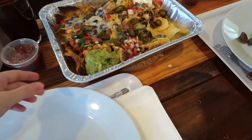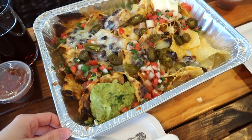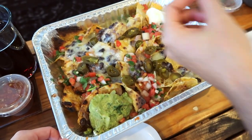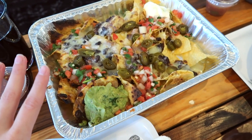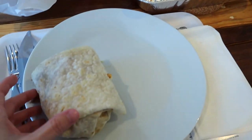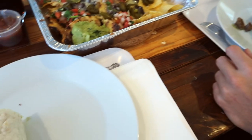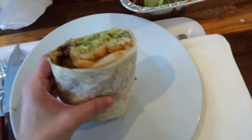Lunch today is some good old Mexican. It looks so delicious. We got some nachos, fully filled with so much goodness. And then we also got a burrito, just one burrito. Can you guys believe how big this is? We got one and split it in half. But it is a Wagyu beef burrito.